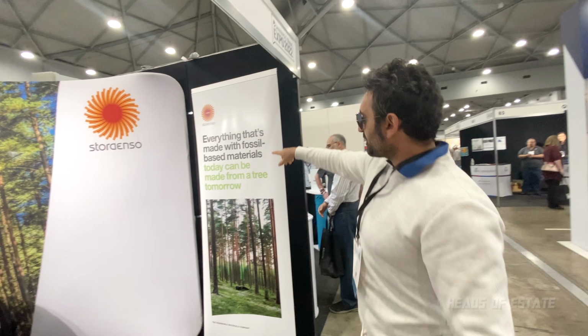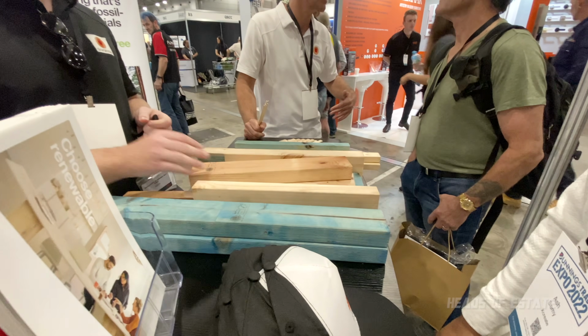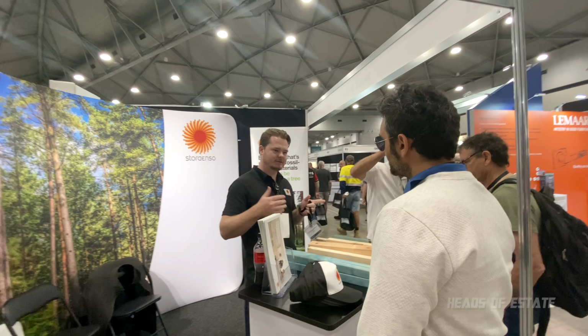Everything that's made with fossil-based materials today can be made from a tree tomorrow. They do all sorts of woods. It's recommended to use termite treated, so there's a barrier between outside and interior. Termites do try and get in. They're not going to get into everything that's unpainted.